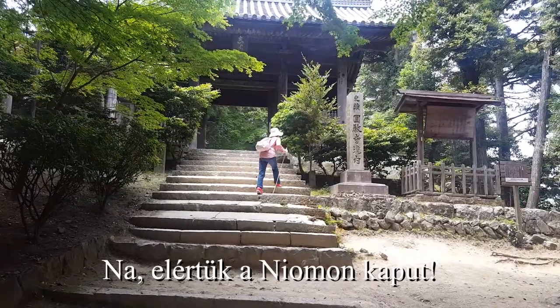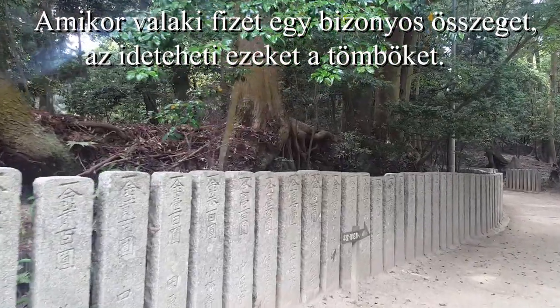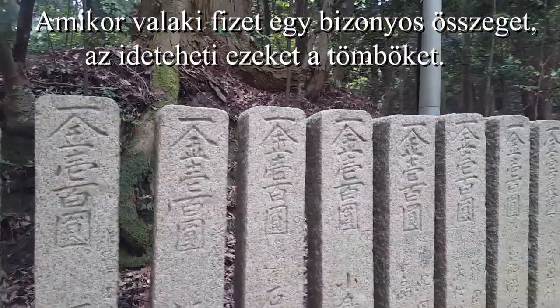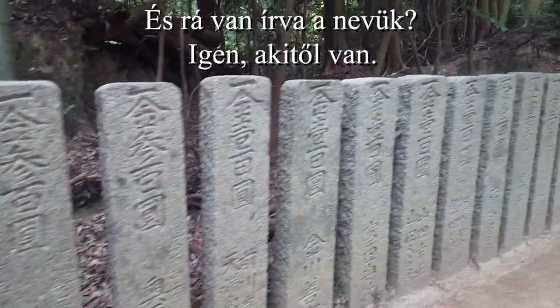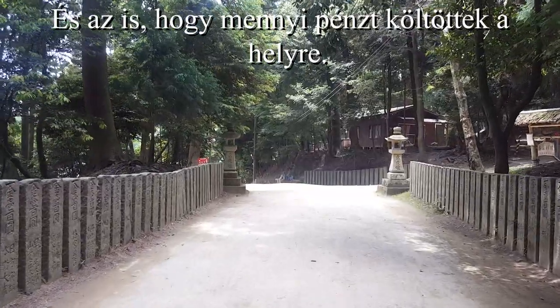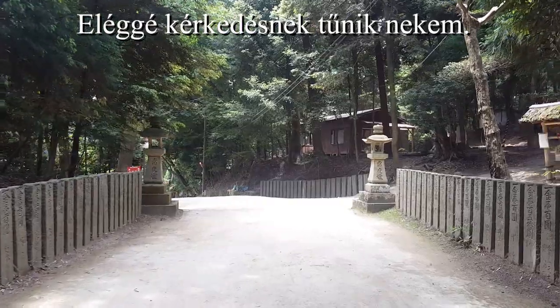Oh look, we reached the Nyomon gate. When someone pays some amount of money, you can put these things here. I paid some money. And you have your name down? Down, yeah. And how much money they spent on paid. Ah, okay. I see. It's quite a show off.